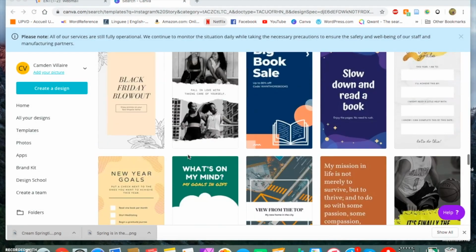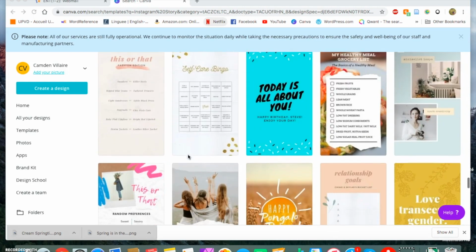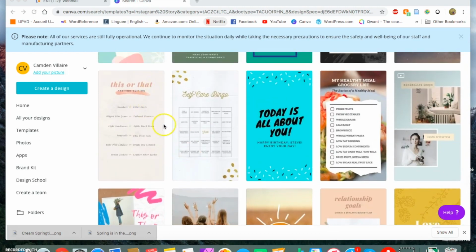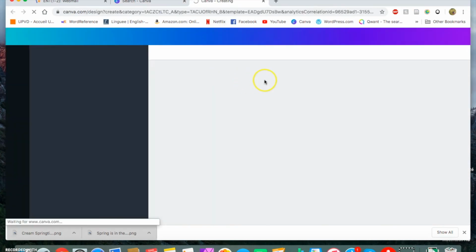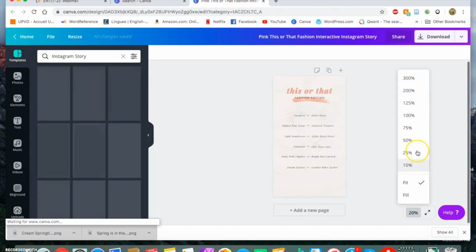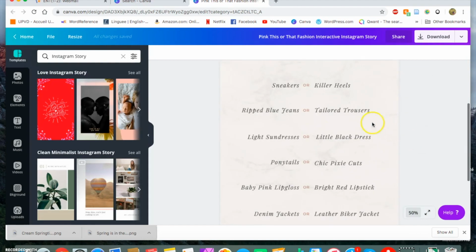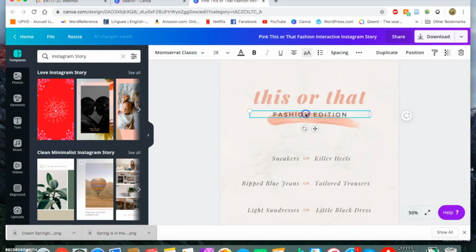Now I'll show you another fun task. This is how I made my Instagram survey templates. So I use the website called Canva, and they have lots of free templates that you can edit. So first I looked for one that I liked, and I am going to edit it to make it my own. So I'm just increasing the size so I can see better.